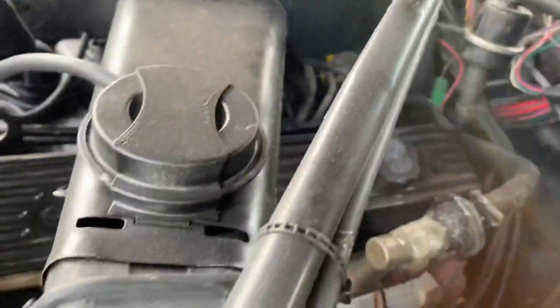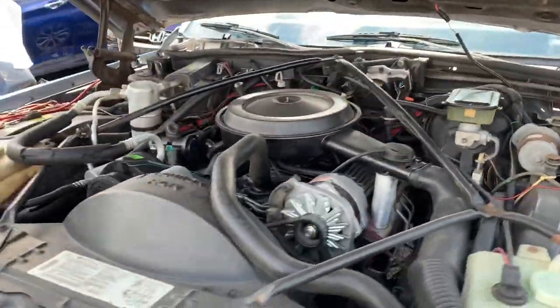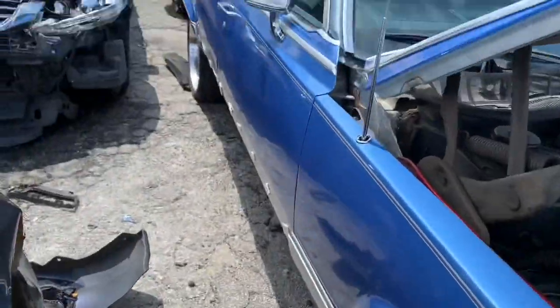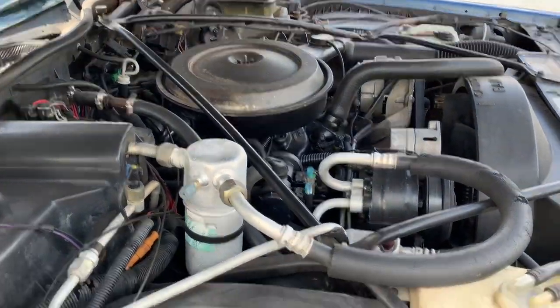A 350? No, I'm talking about this right here. But that look good, though. This motor look good. They had this motor running. See if it's gonna crank. It did. Oh, it did. 1990, guys. Look like the AC probably working, everything.